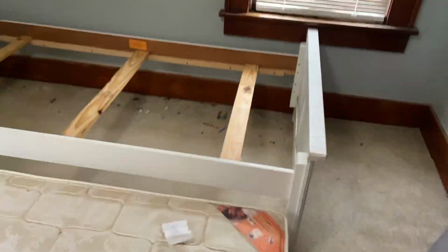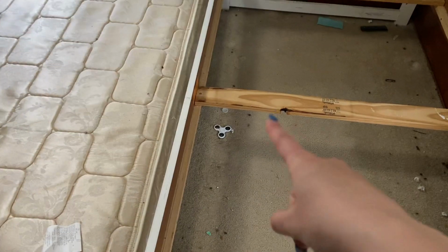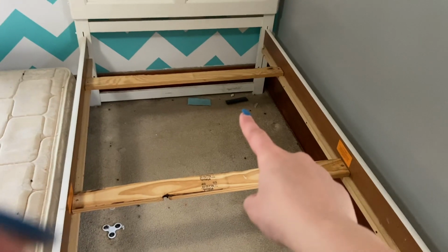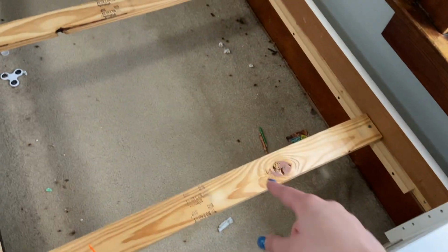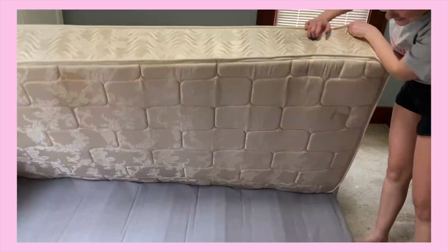So you guys can see, it's pretty disgusting under here. There's a fidget spinner, my Fire Stick remote, some crayons, and a Quaker Steak and Lube gift card.